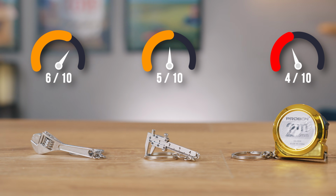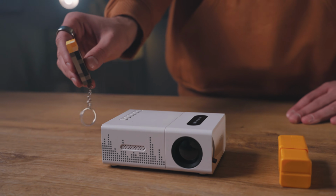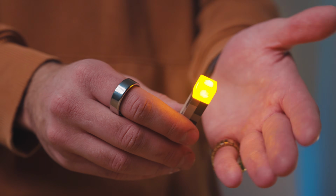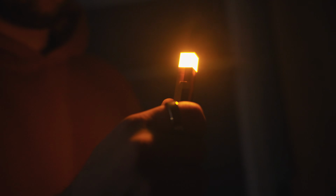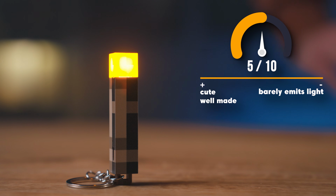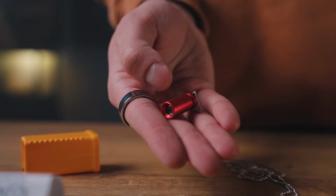The next 3 gadgets emit light, so we'll have to turn ours off. And the first one, just like me, you probably spotted the Minecraft torch. Yep, it lights up just like the real thing, only way too weak. They really could have made it brighter, because with a torch like this, you're not getting far into any cave.